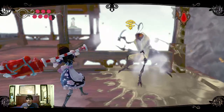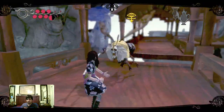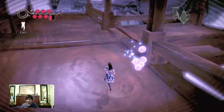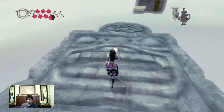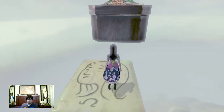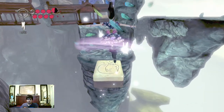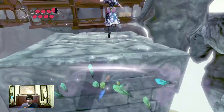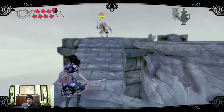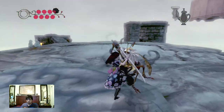Come on. Seriously, die. That'll show you. Boom. Back in there. You know, this area also reminded me of Sonic and Peach. So destroy that statue. Get off me!